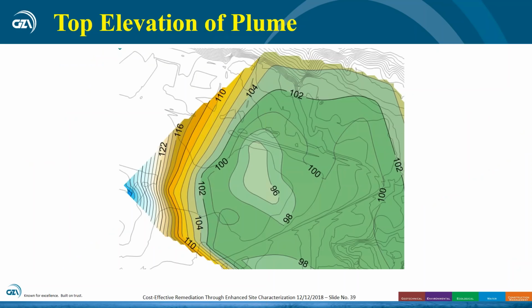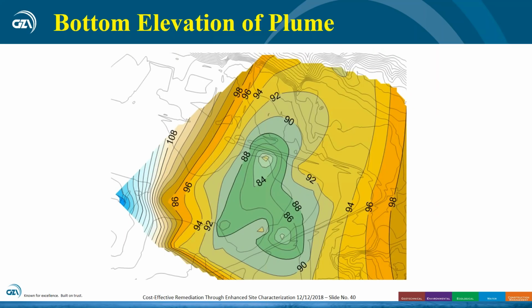Because we were able to finely tune the characterization, we were able to develop a contour map of the upper portion of the contaminant zone. So this really shows the top of where the contamination is. Then we were able to develop the bottom. In other words, how deep did the contamination go? And again, you can start seeing how this one little core area sort of corresponds to where the total mass was located, where the high concentrations were located, and where the MW11 cluster was located, and how the approach was injecting within very specific areas within this zone.